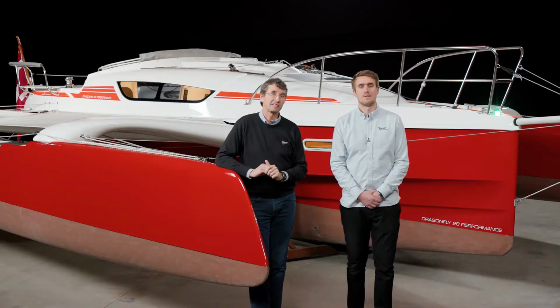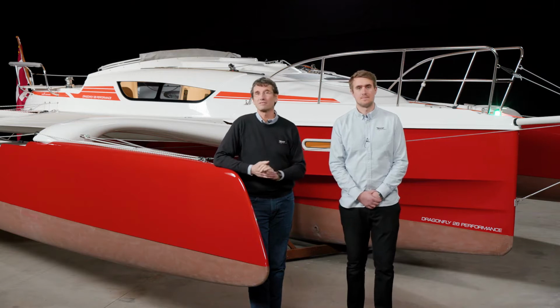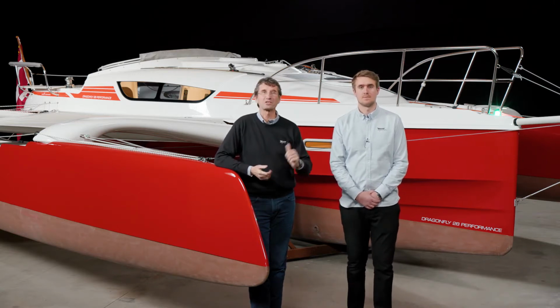Because the Dragonfly 28 offers so big a variety of sailing, you have the cruising people, you also have the racing people, and we have younger people. But actually our biggest group of clients is, you can say, 60+ sailors who have been sailing most of their lives in all kinds of conventional boats, but they just want to have a peek at this before it's too late.